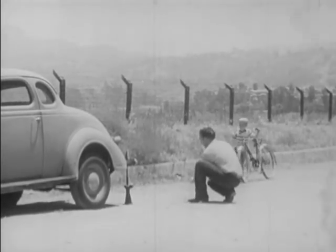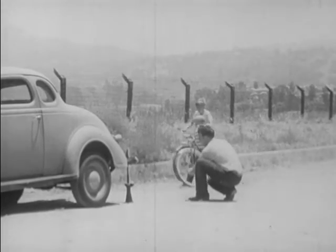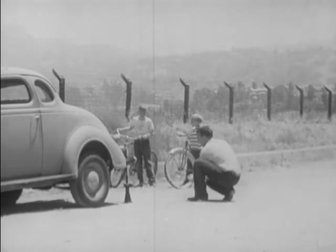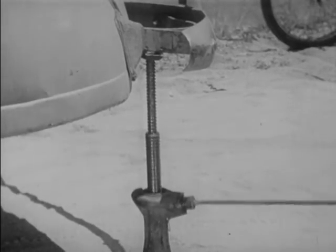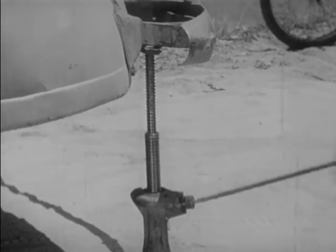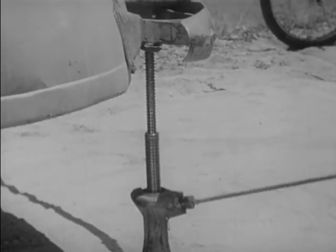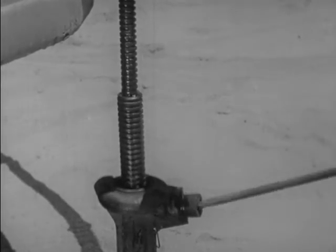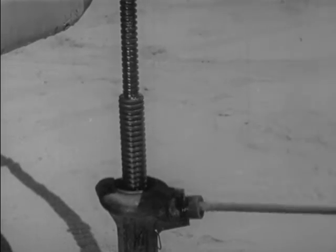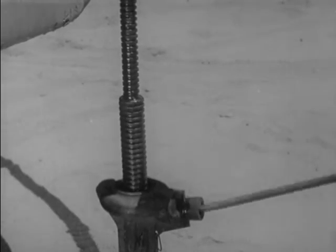The Rangers have met a man whose car has a flat tire. He is raising a corner of the car with a screw jack so that he can change the wheels. With the screw jack, this man is lifting a very heavy weight with very little work. And so we have come upon another simple machine, the screw, that helps do our work easier.